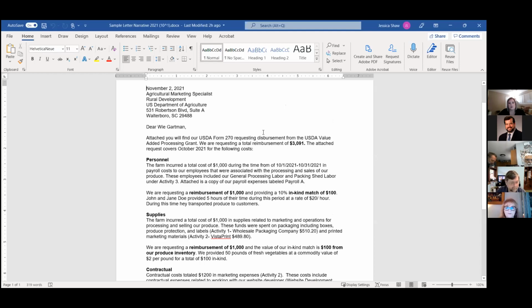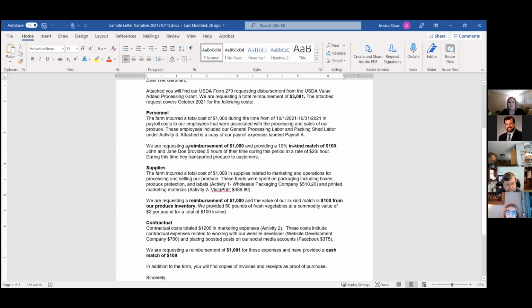You're perfect. So this is an example of the same letter, but with a 10% match. Similar format, except now, instead of providing an in-kind match of $1,000, you're providing an in-kind match of $100. Keep in mind, the 10% match is 10% of the grant amount. So $100 of the $1,000 that you are requesting, with the same information and same justification.